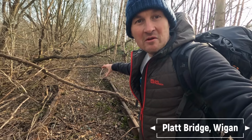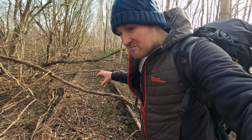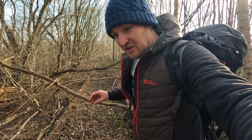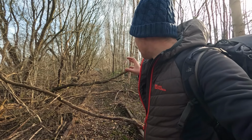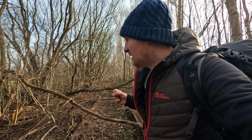Look at this, straight away we've got abandoned rails down, and these rails date back to 1966 since they were last replaced. I've just been and checked the date on the side. I think it was made in Workington. Brilliant. So yeah, I've come to look at the railway line with Platt Bridge Station on it, headed off towards Bickershaw Junction, where the Welly Loop line also joined on, I believe.